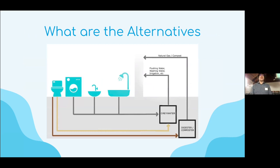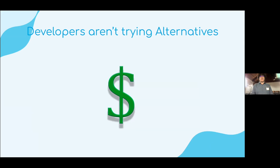Waste from your toilet can be treated and reused as gray water, while other waste can be composted or even digested to produce natural gas that could power your home. These alternative systems aren't new, and there are many different versions of them available, but they're not being implemented on a large scale in the US. And one of the major reasons for that is money.